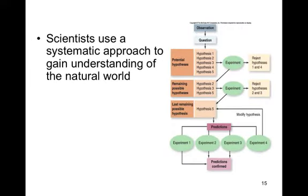In hypothesis-driven science, scientists establish which general principles are true from among the many that might be true, using a systematic process of testing all these alternative proposals. If the proposals prove inconsistent with the observations, then they're going to be rejected. So scientists use a systematic approach to gain an understanding of their natural world.